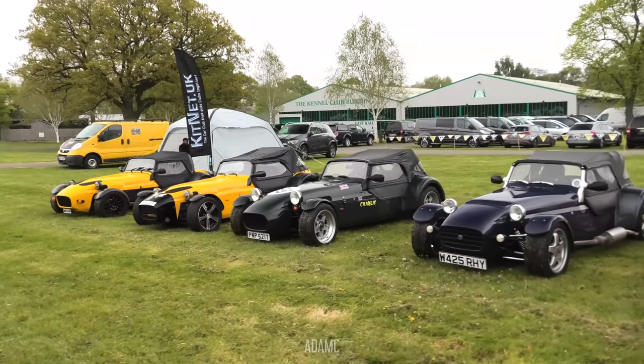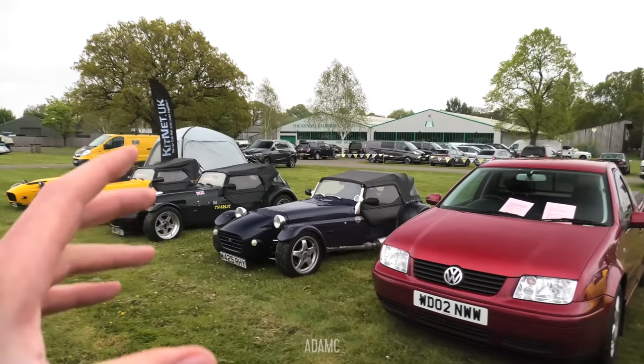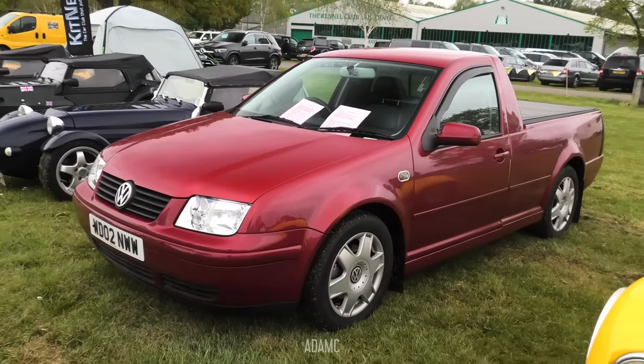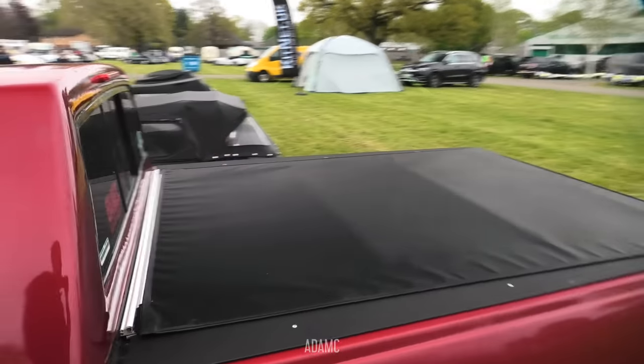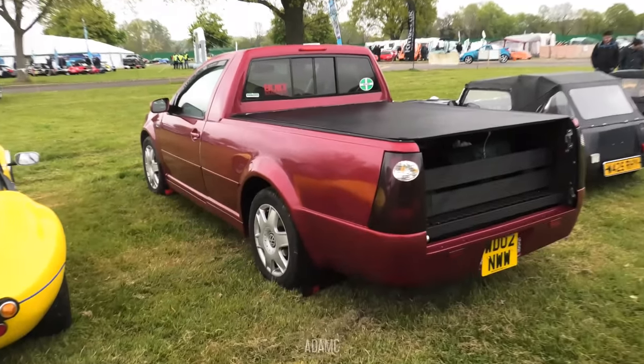Today there will be quite a few 7 based cars replicating the original Lotus 7, and it seems one of the members decided to bring his Volkswagen Bora Ute along. That is fantastic. He has made a Ute out of his Volkswagen Bora, built not bought indeed. Take a look at that.